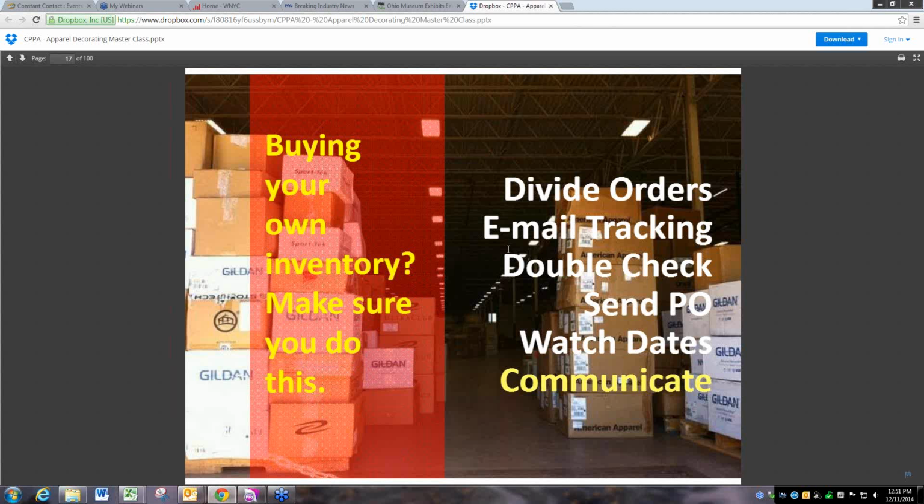So before you buy some inventory, you might want to think about just communicating with your decorator. Say, "Hey, I'm thinking about ordering this hoodie, and I'm going to print over the zipper. How do you think that's going to work?" It might be a good conversation to have. They might say, "This one really tends to print better," and that way you can make some good decisions, and you'll look like a hero to your client.